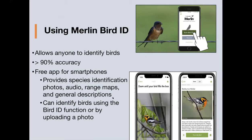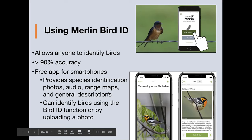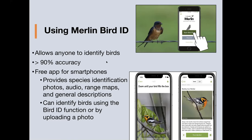Okay, Merlin is one of the apps that you can use to identify birds. We're not going to go over it a lot. It is on our YouTube channel. We did kind of do an in-depth, but this helps you to identify birds. It's a free app. If you take a picture, you can copy that picture and it'll give you an idea of what you might be looking at.